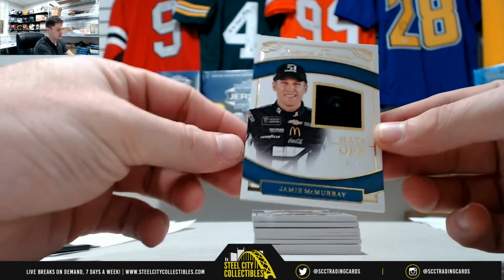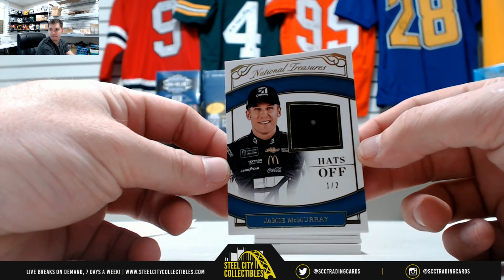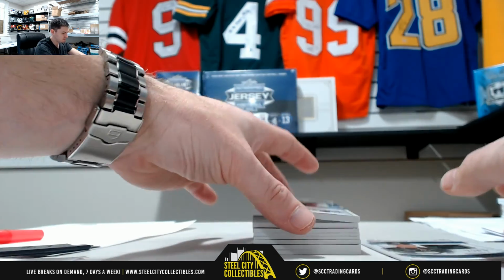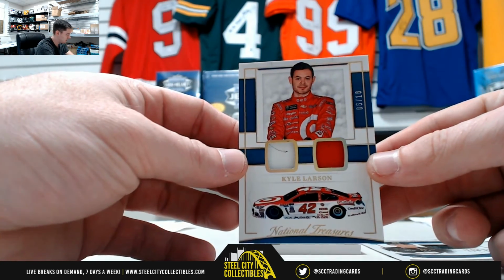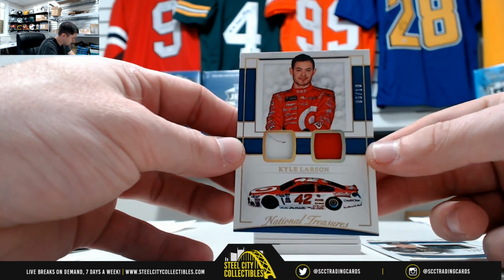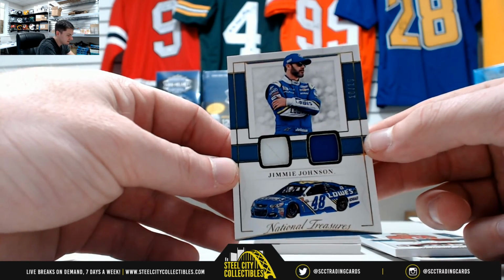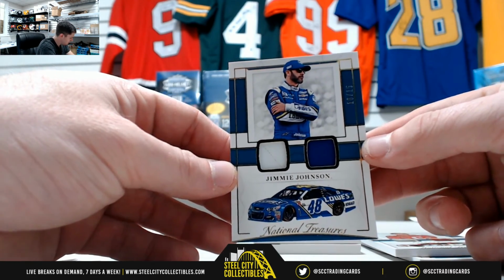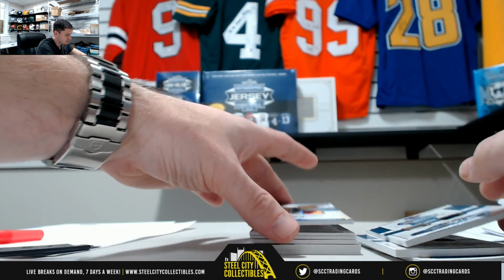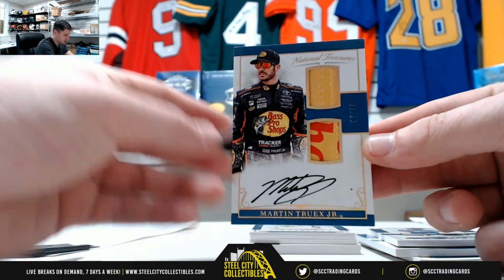So we'll start with the hats off. Jamie McMurray, 1 of 2. One, that's Brandon. Kyle Larson, 6 of 10. It's Mike. Jimmy Johnson, 10 of 15. There you go, James. A real nice one. Martin Truex Jr., 7 of 10. That's Jared.